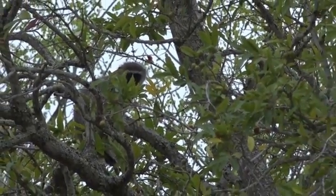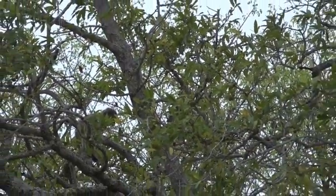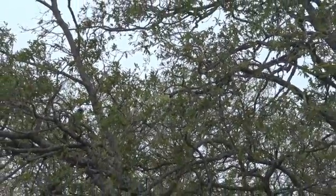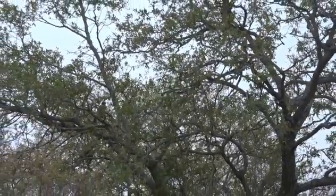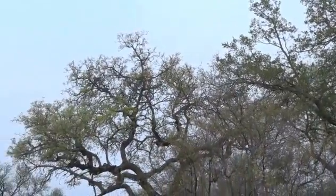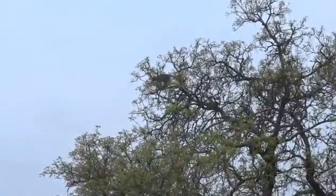Hey, morning meeting. There you go. Hello, little guys. They are fascinating to watch. They're always up to something. I always think they've got a look of guilt on their face. So there we go. They spread out through the jackalberry, also in the marula tree.